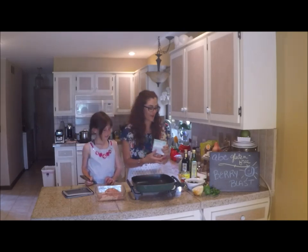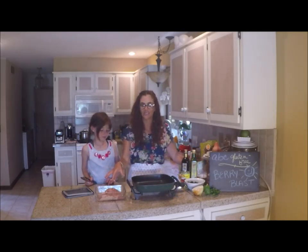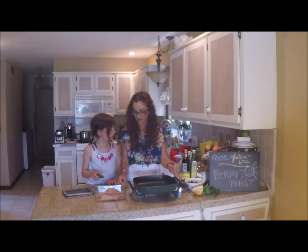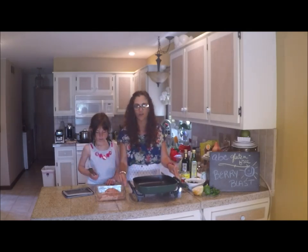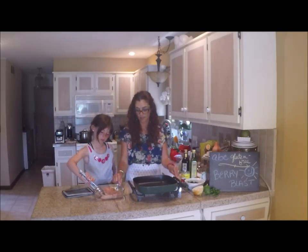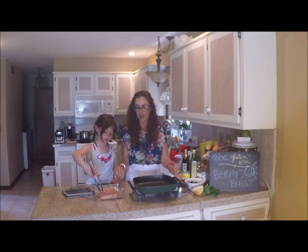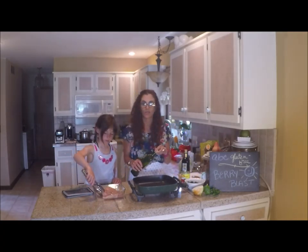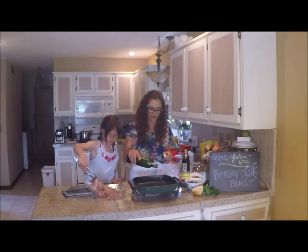I love this one, and I really think it's just going to be a nice addition to our grilled chicken salad that we're going to be making. It turned a little pink, a bit different. Now, I want Sophia to turn those over just to show you. They've been marinating since this morning. The chicken has turned pink, but it's going to be fine because we're going to cook it, and then we're going to slice it up nice for our salad.